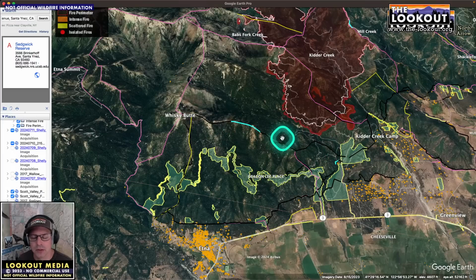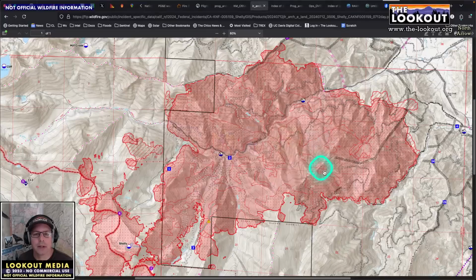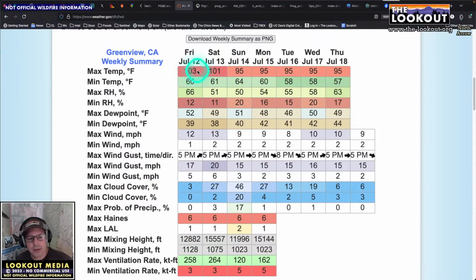They need specific winds and specific weather conditions, and right now things aren't great for people that want to do a firing operation, in part because you've got 103 degrees today, minimum RH of 12. That's just super crazy burning conditions. Next week it's going to be 95 every single day, and humidity in the teens. So basically when you've got those conditions, you've got what we call a probability of ignition of 100%, meaning that if you throw 100 matches out there, all of them are going to start new fires.